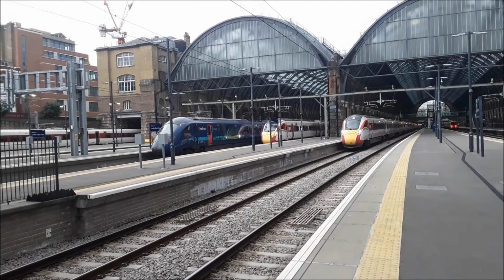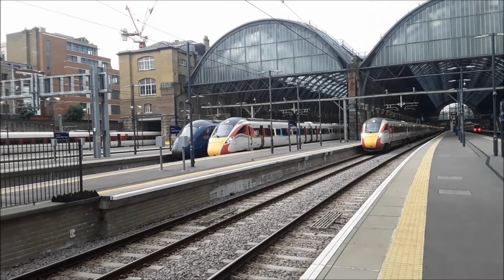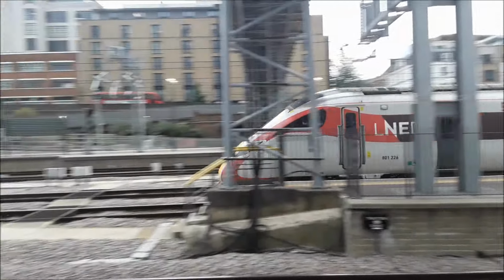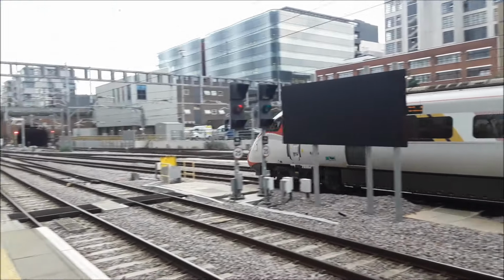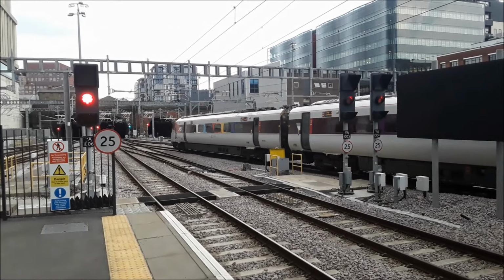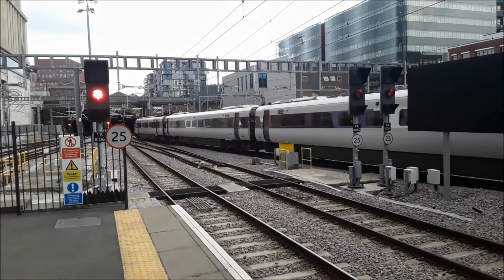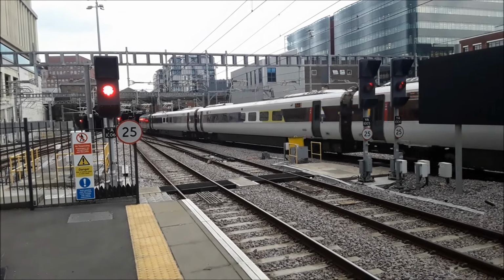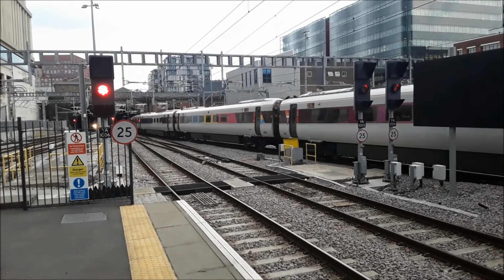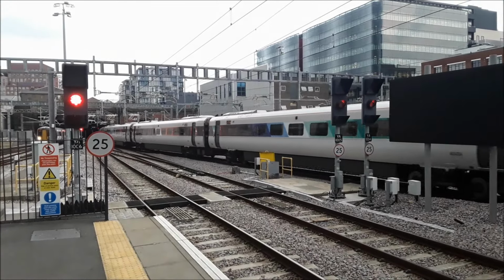Okay, the next train to depart is going to be the 1818 London Northeastern Railway service to Newcastle, worked by 801226. I can't help but feel that that livery would work better if it encased the entire train. What do you guys think? Do you think it works like that, or would it be better if it encased the whole unit? I personally think it would be better if it encased the whole thing.